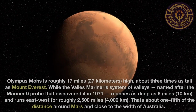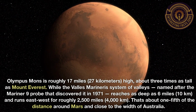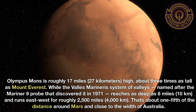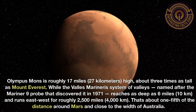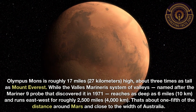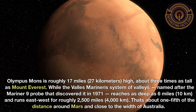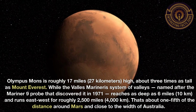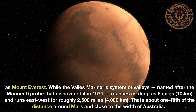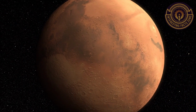Olympus Mons is roughly 17 miles, 27 kilometers, high, about 3 times as tall as Mount Everest. While the Valles Marineris system of valleys, named after the Mariner 9 probe that discovered it in 1971, reaches as deep as 6 miles, 10 kilometers, and runs east-west for roughly 2,500 miles, 4,000 kilometers. That's about 1/5 of the distance around Mars and close to the width of Australia.